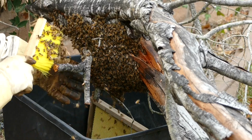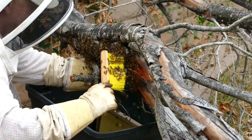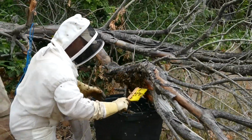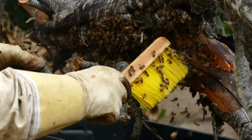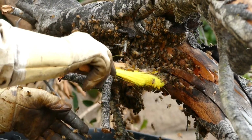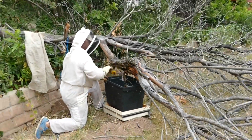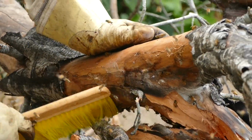Oh, there they go. Yep, they started to build in here. Wow. That's why. Yeah, there is plenty of space for them. There's a pocket in there. And there's a nice pocket in there. No wonder. If you had gone on a vacation, you would have come back and found them. Uh-oh. They found me. That hive and this one was pretty long as well.